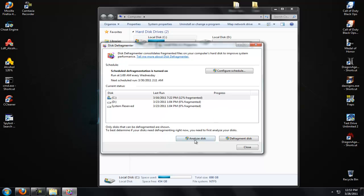When it's done analyzing the disk, click on it again and click Defragment Disk. And from there, it will analyze real quick, and then it'll start defragging your files and make your files smaller, where files are not being used all the time. It makes the file size more compressed, so you save more hard drive space, and it moves files into a certain place where it belongs. And that's how you keep your computer clean, organized, and malware free.